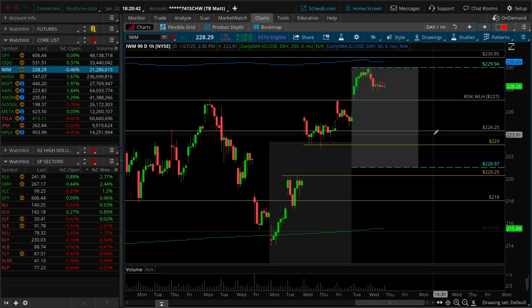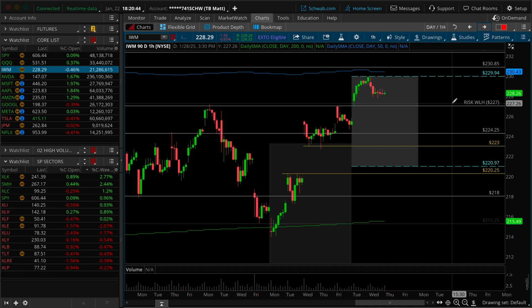Let's quickly take a look at the hourly. So anything interesting to note here? Just that the highs are very equal back to back, which typically does not suggest the proper end of the auction there.